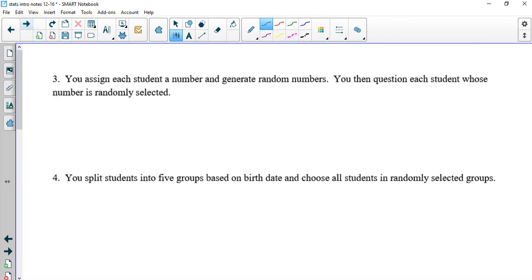You assign each student a number and generate random numbers. You then question each student whose number is randomly selected. That's simple random sampling. You split students into 5 groups. Oh, groups, stratified or cluster, based on birth date, and choose all students in randomly selected groups. Well, you split them up into groups based on the birth date. Okay? So that's either strata, like the 3rd graders. That's kind of based on birth date. So they're in groups, you know, stratified or cluster. But you're choosing all students in some of the groups. This one's cluster.